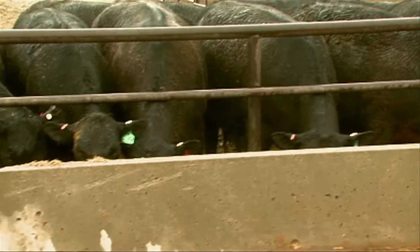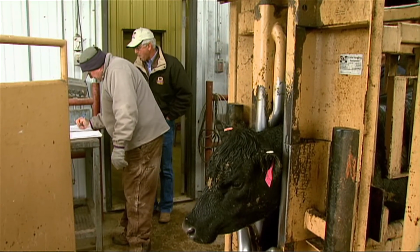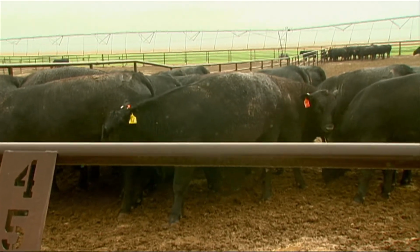We take them through the feeding period, and then again market through U.S. Premium Beef, where we collect additional data. We put all this data together and send back to the producer an index ranking their cattle from top to bottom, to where they can make better breeding decisions in the future in their cow-calf program.